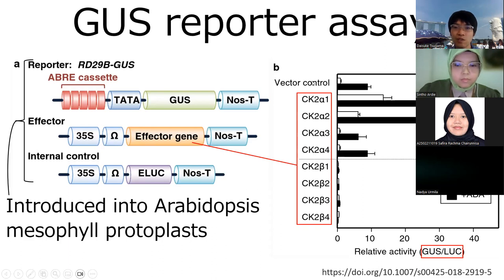In the presence of these genes or proteins in the effector construct, we can see, in the top two, CK2 alpha 1 and CK2 alpha 2, that the GUS activity was enhanced, even in the absence of ABA, and in the presence of ABA also, compared to the top one, the control. We can see that the third and fourth effectors were not as effective as the top two effectors.